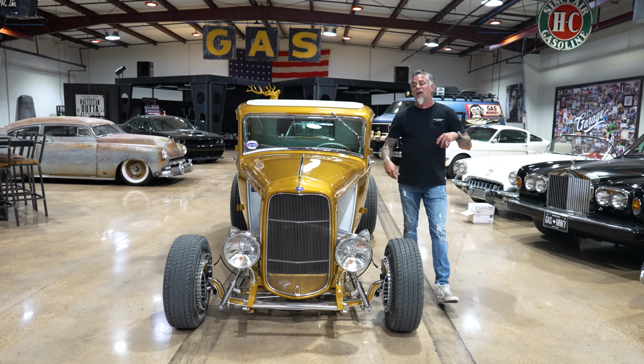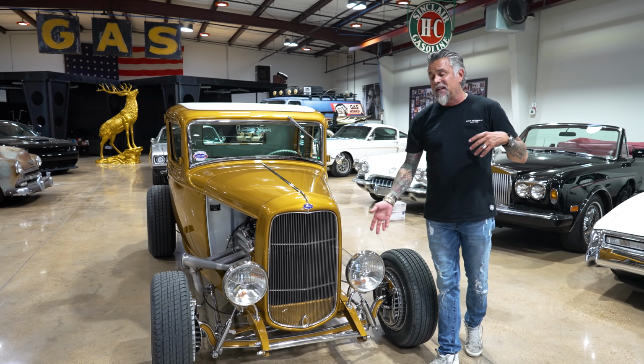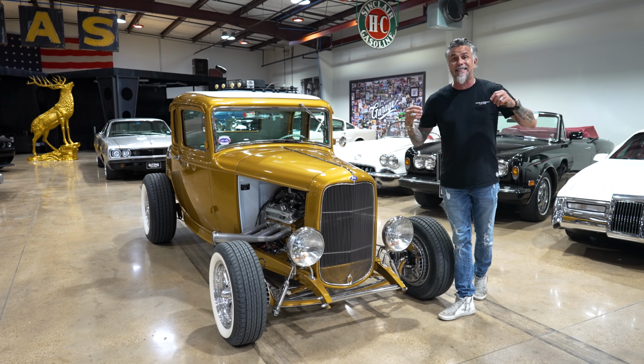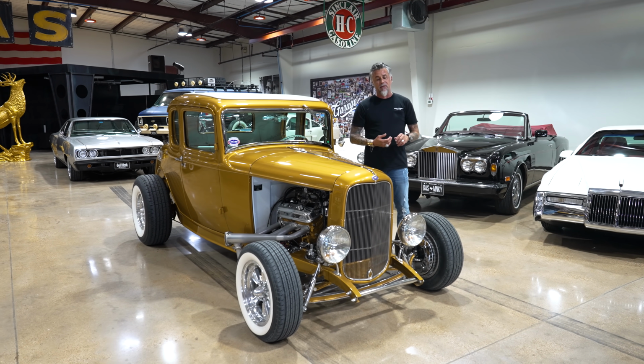Now, this car is affectionately called Goldie. I bet you're wondering why, right? Well, if you're wondering why, then you got a problem. But anyways, this 1932 Ford all-steel car has been in my possession now for about 4 or 5 years. Now, I chased this car for 10 years. A friend of mine, Byron, his dad and a family friend built this car, and it took them quite a few years to get it together.